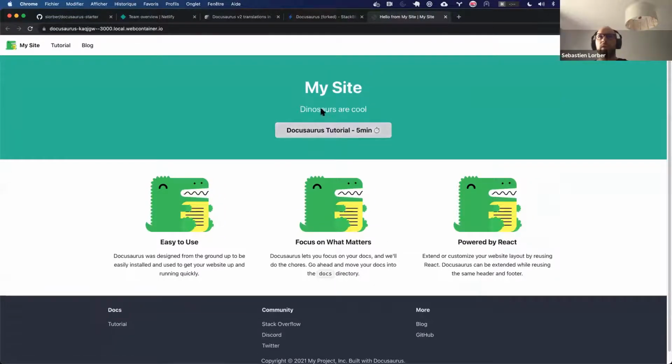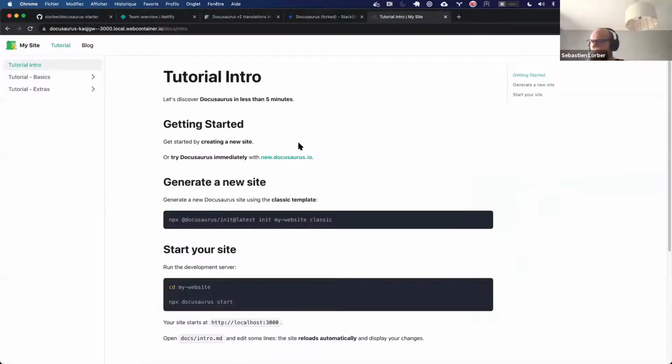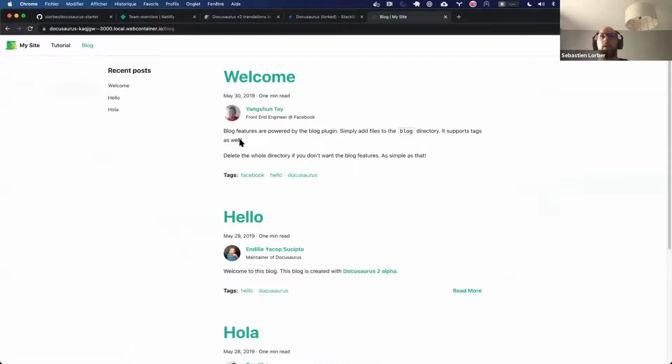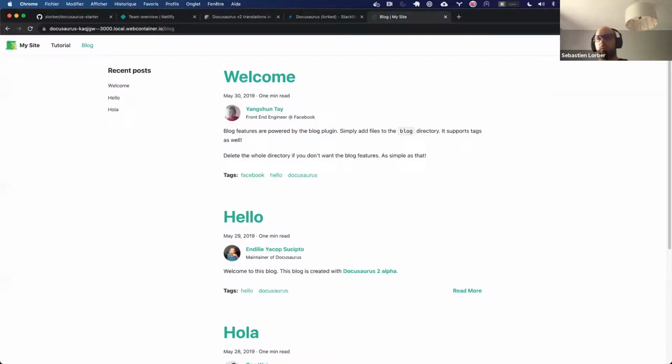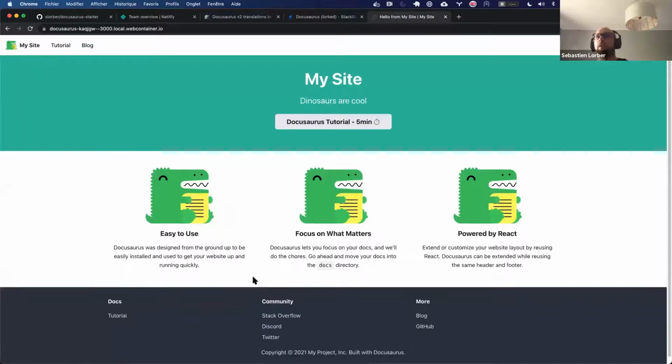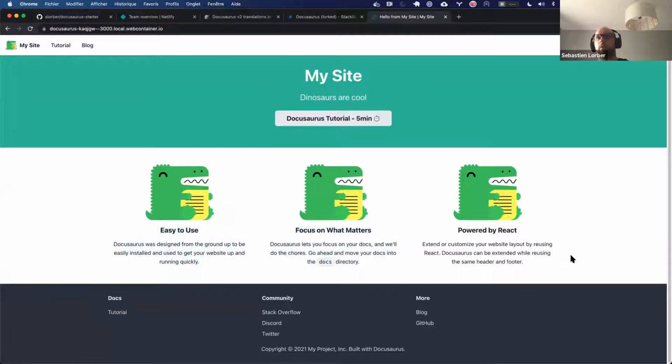So the initialize template has a tutorial. We will work through the tutorial just a bit later. It also has a blog where you can write a blog post about your project if you want. We also have support for dark and light mode by default. And we have a landing page that you can customize with anything you want.